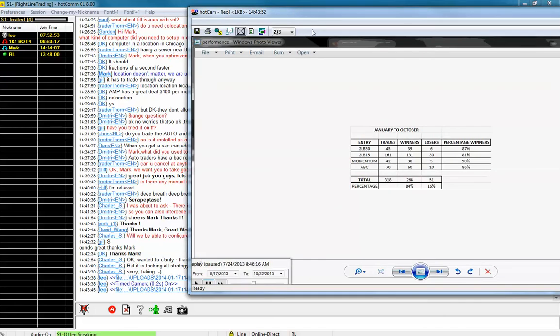Now remember, the predictive value we found of a two-line and a three-line break are the same. So there's absolutely no reason to have a three-line here. The two-line breaks eliminate the three-line breaks as an entry. And then we have the momentum entry, and then we have the ABC entry. We tried to optimize for the power entry. We didn't like it. It didn't give us a great curve, so we eliminated that entry.